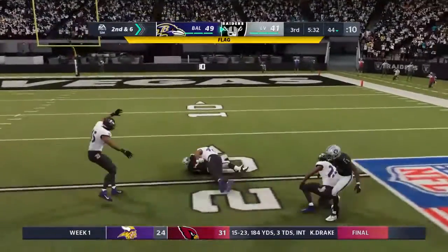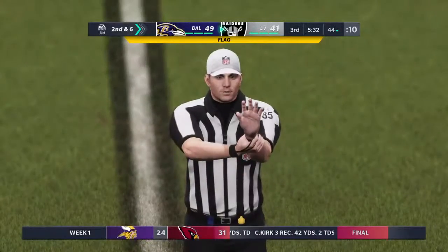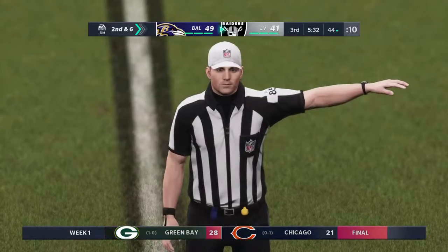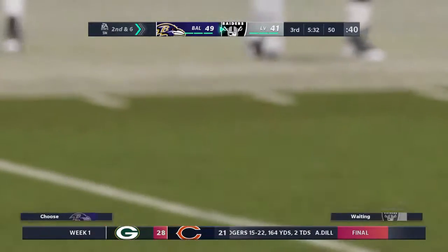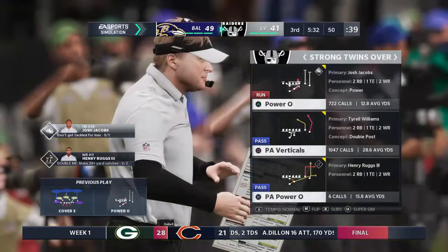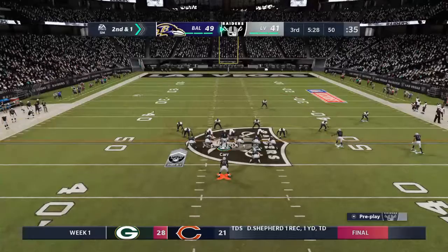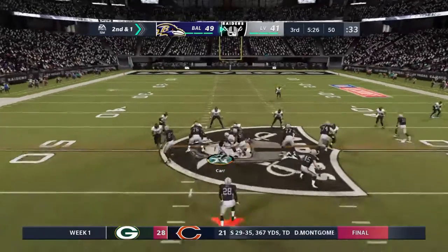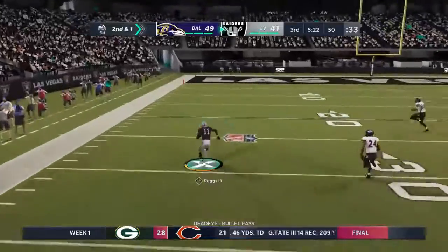Getting down inside the 25, and he's going to be taken down here with a penalty flag on the field. That's one they hate. The ball's got to come all the way back. So that's an explosive play, a really explosive play that gets wiped out, and they have to start over after the penalty. Carr completes it.